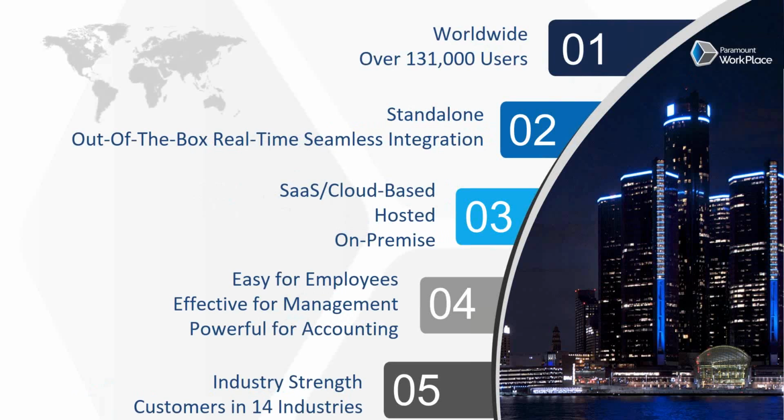And our product can be deployed software as a service, meaning that we, Paramount, can host the application cloud-based. We can also work with third-party organizations to have the product be hosted, as well as we can reside on-premise. So we do offer flexibility with the different integrations that we have with the solution, but then also how you can deploy the solution based upon your needs and your requirements.